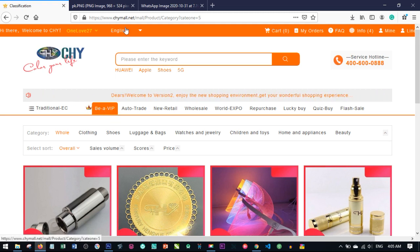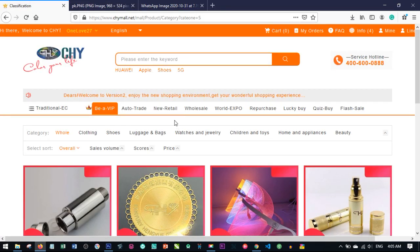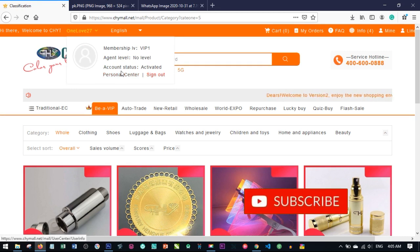Now, the money you are paying could be in dollar, in naira, in your country's currency. But this money has to be converted to the CHY Mall currency, which is CHY point. So the currency that CHY Mall accepts is CHY point and consumption point. And for emphasis, for those of you who are in this platform already, consumption points are used. Okay, let me go to my back office and explain that before I come back here.